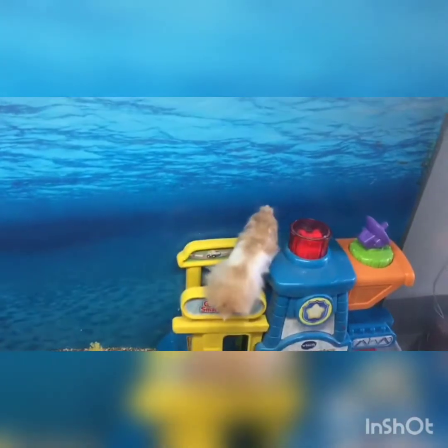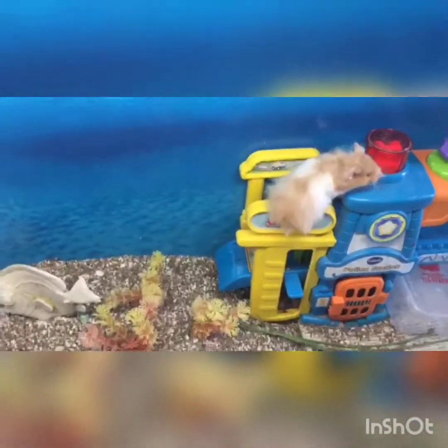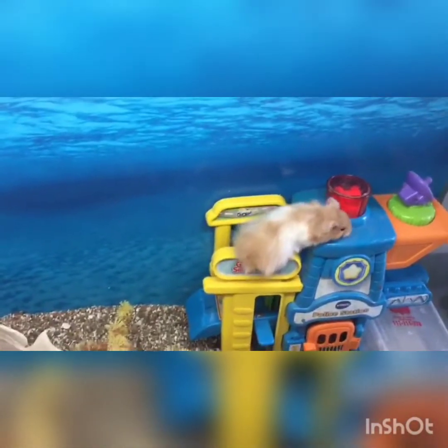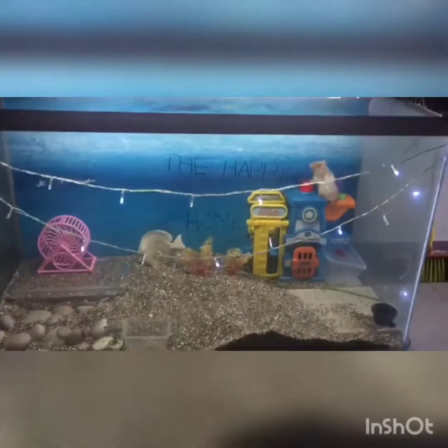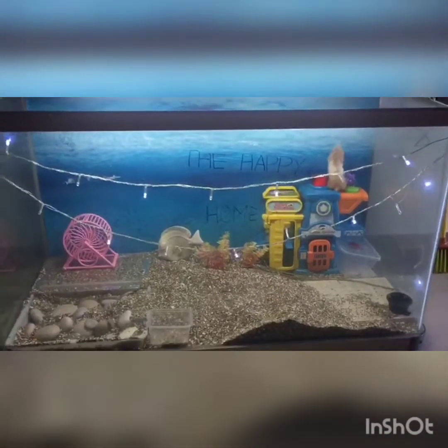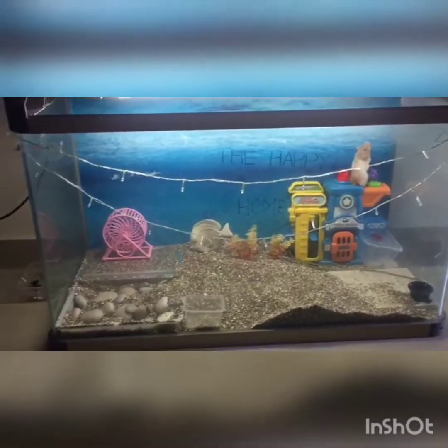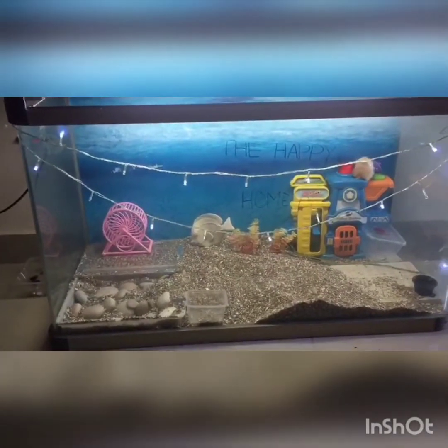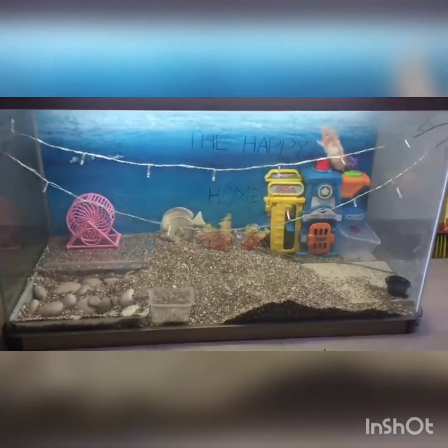Here they are. So I have two hamsters. One is sleeping in that orange gate and one is over here. So let me show you the whole place. So here it is. It's a fish aquarium tank. It was used by fishes, but it's not in use now. So I kept them.